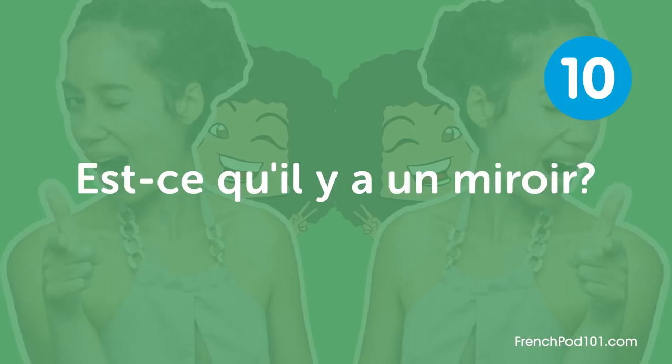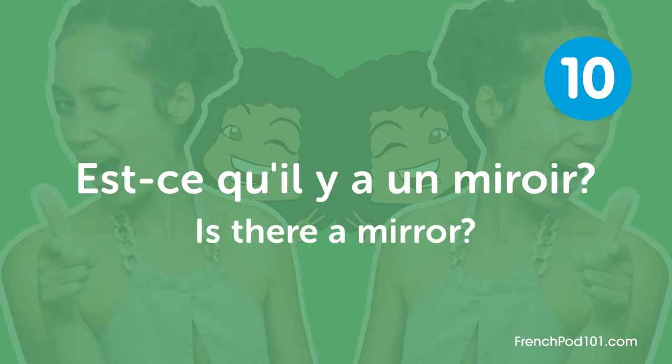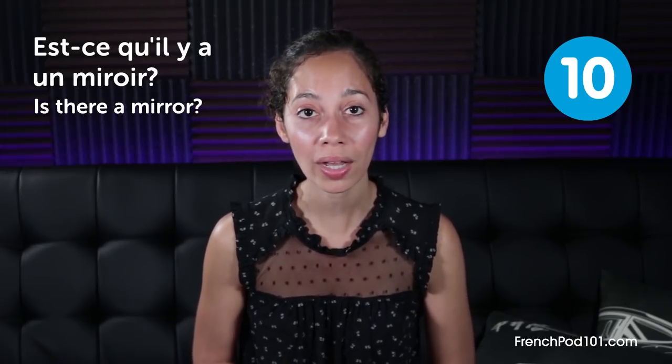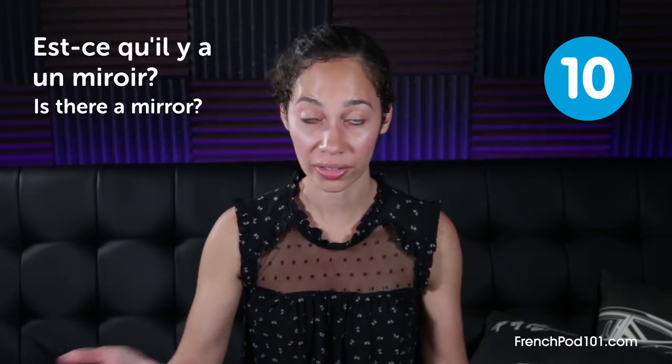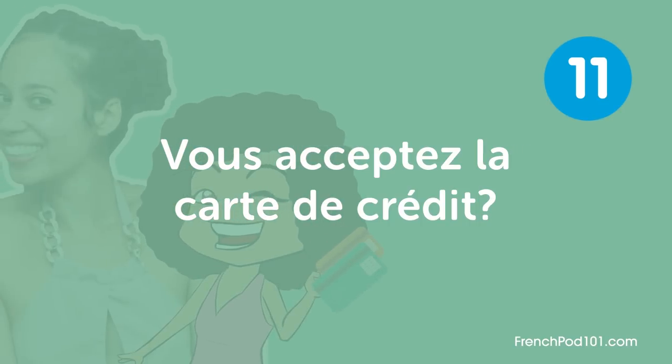Est-ce qu'il y a un miroir? Is there a mirror? This is another way to explain what you are looking for. You can substitute miroir with another noun. For example, est-ce qu'il y a des toilettes? Are there any restrooms?